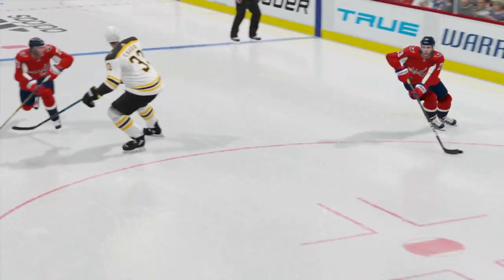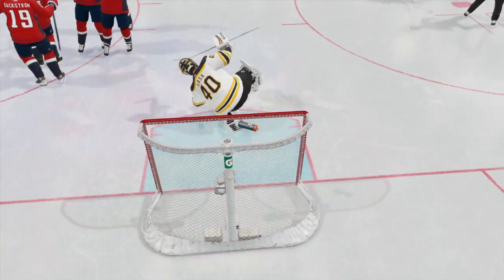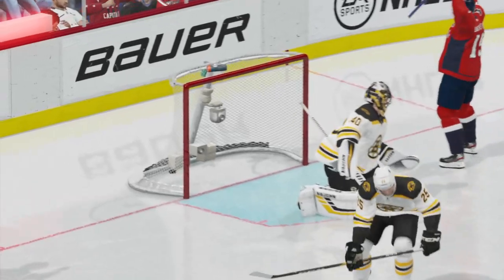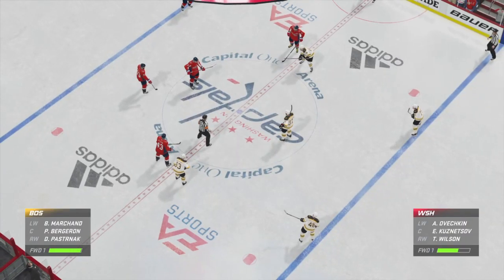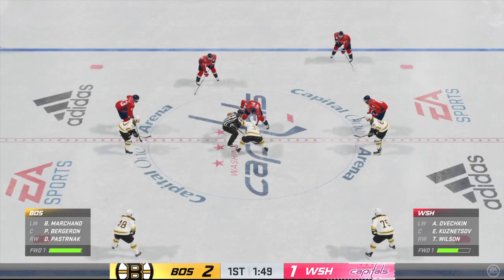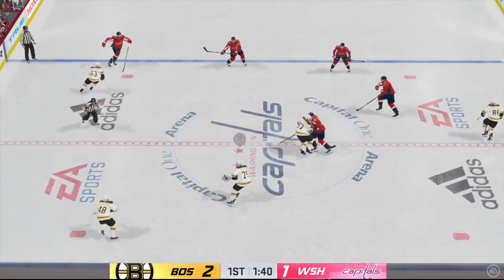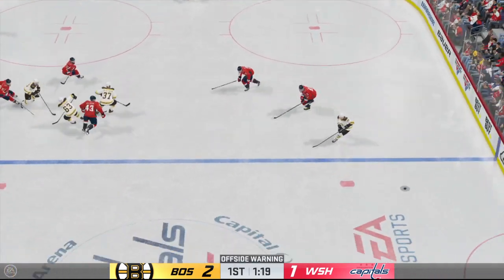They got out quick on that rush. Now they've got the extra man, and on the power play, they don't miss. The odd man rush goal is in the back of the net. Here in the later stages of this period, Washington's trailing by one. Bergeron's won the draw. They gain possession here inside the neutral zone. Here's a short pass to Bergeron.